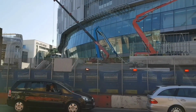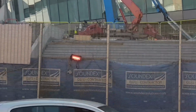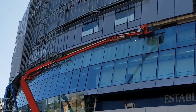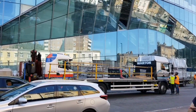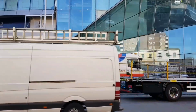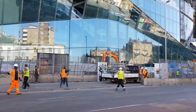Now one of the blocks that I showed earlier going up in the air, they will sit nicely on the stairs, just like that. Exactly what I said about deliveries. As well as deliveries, a number of things are actually going away from site as well because they're no longer needed, which is great to see.